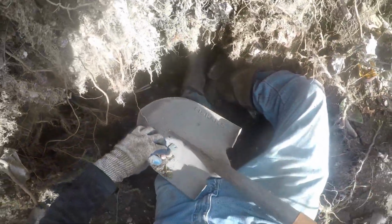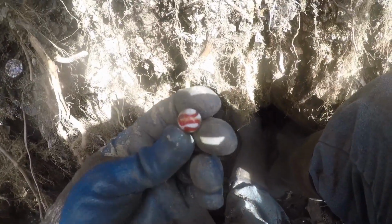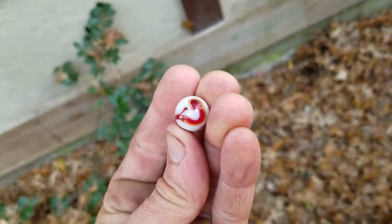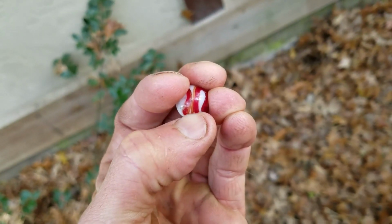Oh, this is sick. Folks, this might be, oh, this is one of those Cairo snake marbles. Oh my goodness. Folks, this is a smoker. There's gold highlighting. Look, folks, I'm pretty sure that's an S for a snake. Yeah, this is beautiful, isn't it? Looks like Cleveland Cavalier colors, doesn't it?